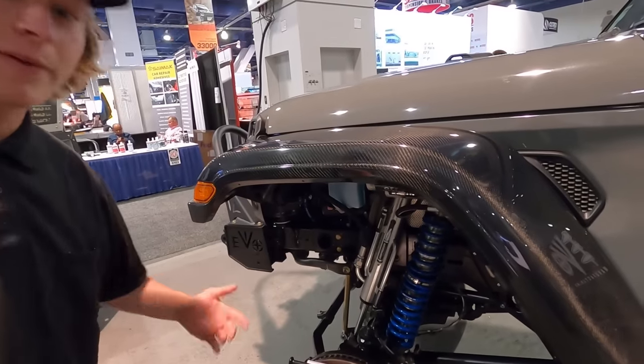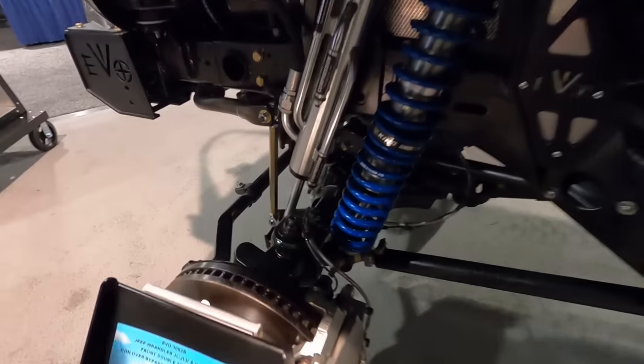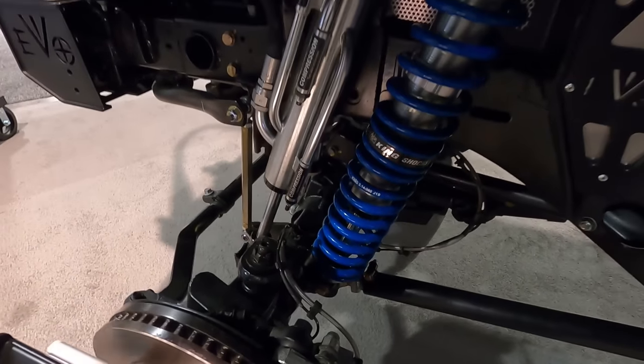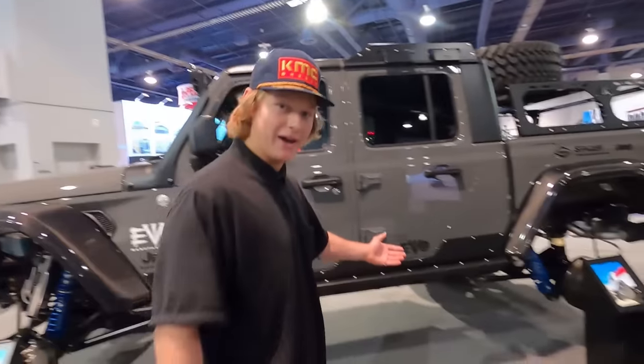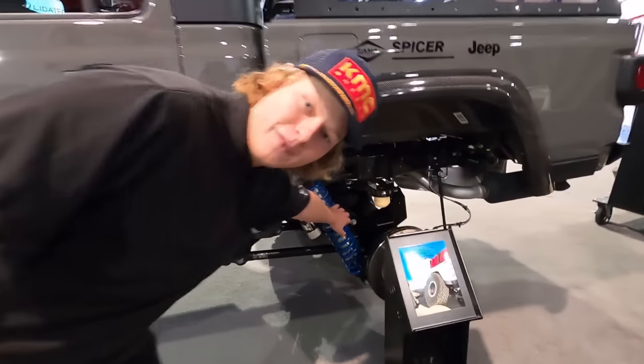Our top of the line, we believe, is the best kit out there for the Gladiator. It's adjustable and it's built to go fast. And then we also got that paired up with our bolt-on coilover kit in the back. It's just a 2.5 coilover.